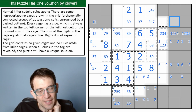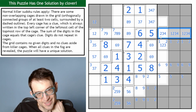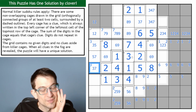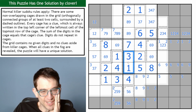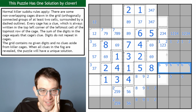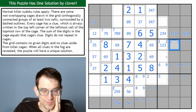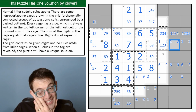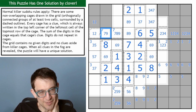What is going on here? Three and four are definitely over here. 2, 3, 2, 3 does a lot of work. I wonder if I have to do something with actually figuring out why this 3 is unique, with these 3s and where the 3 goes over here. I really don't know how I would do that. I'm gonna not think about that for now, just because I don't know how I would do it. If I have to, I'll go back to it. But I want to try the 17 cage first.